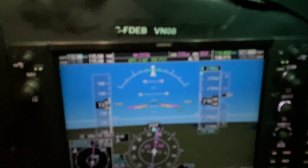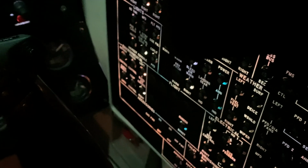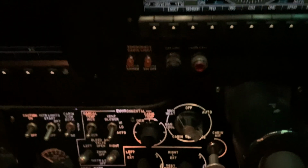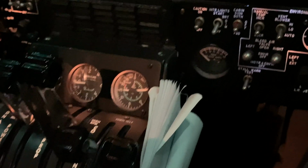On the last video I showed you kind of around the G1000 main screen there. And of course this is the yoke. You've got map light on the left, autopilot disconnect and trim on the right there. The main fuse panel is on the co-pilot's right. And then the air conditioning, heat, bleed air controls, that kind of stuff is down by the co-pilot's knee.